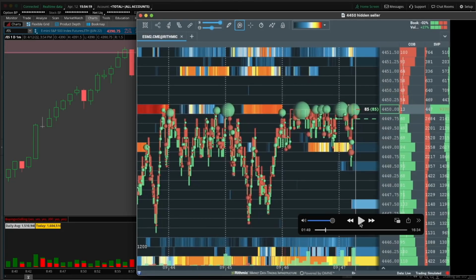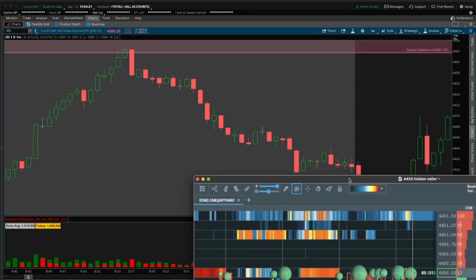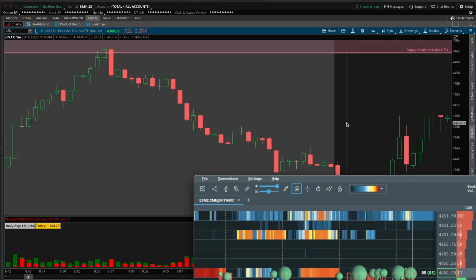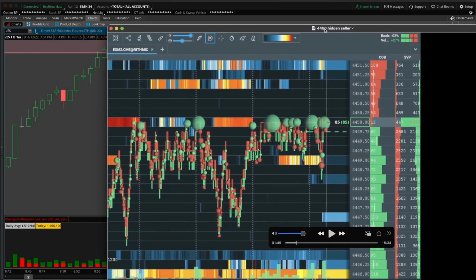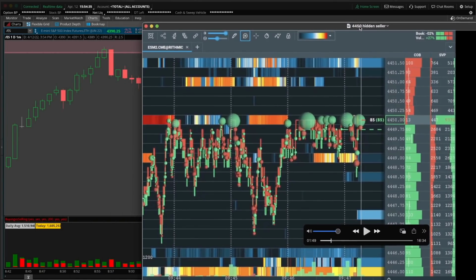So there's a couple things you could do. This is when the market looked like this right here. You could kind of see it on a 1 minute chart. You could see 4450 act as resistance, 4 or 5 different times on a 1 minute chart. But reading the tape is going to tell you a completely different story. So what you could do here is you could get in when we break above 4450.